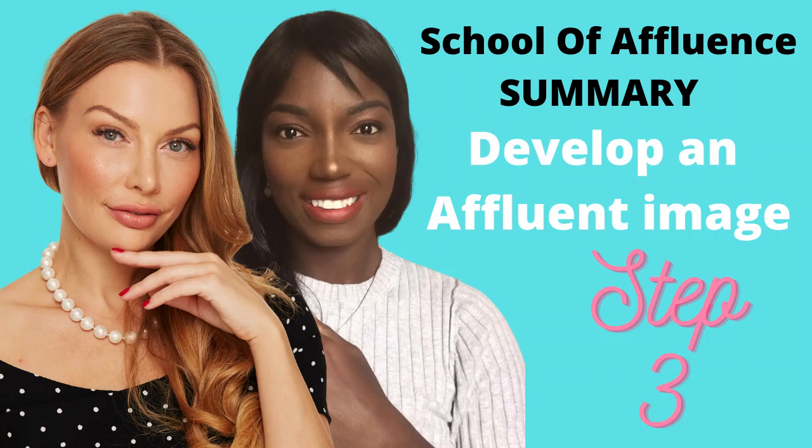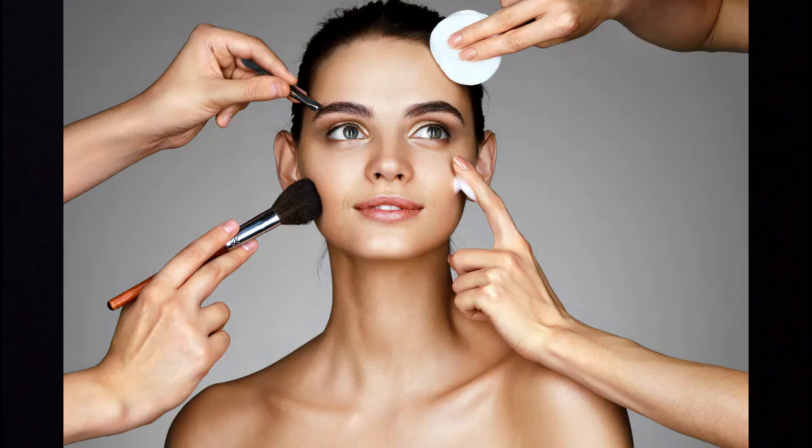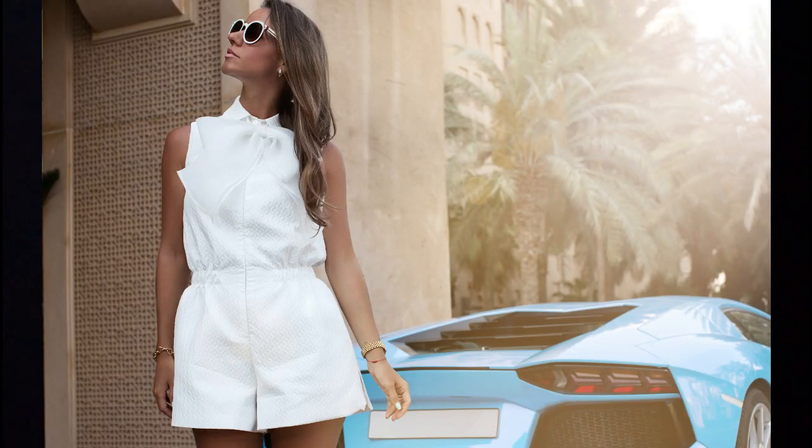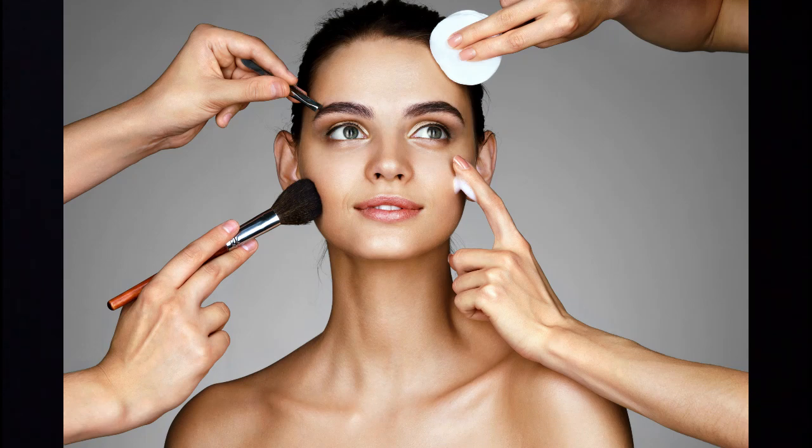Module 3, Summary. Develop an affluent image. This module is all about your personal appearance, meaning we need to have these 3 things totally on point. Our beauty, our body, and the way we dress. Being part of the affluent society means you need to have your looks in order and up to a certain standard. This is when you really start noticing how you really have to stay on top of your game.